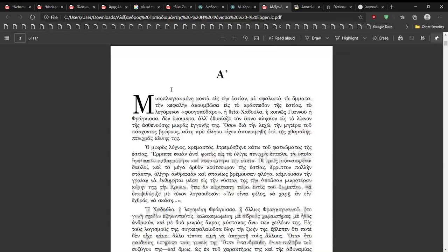Okay. So, μισοπλαγιασμένη κοντά εις την εστίαν, με σφαλιστά τα όματα, την κεφαλή ακουμβόσα εις το κράσπεδον της εστίας, το λεγόμενον φουγοπόδαρο. Let's stop here.